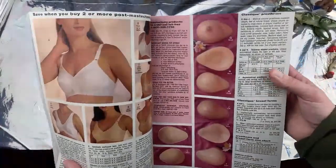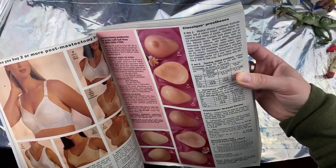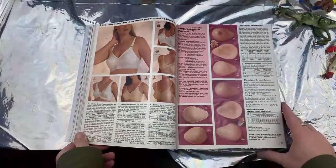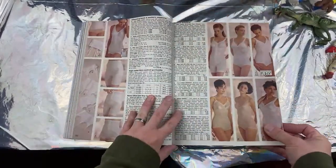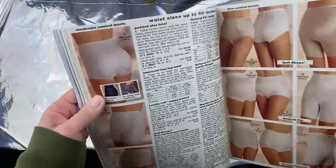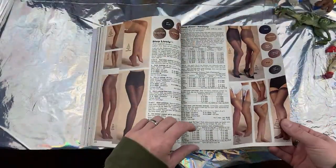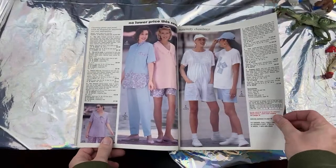What is this? Classique prosthesis. Medical silicone prosthesis, duplicate weight and feel of natural breast. Unique shapes designed to meet needs of simple modified. Okay. Oh, okay. Looks like some chicken breast I just bought at the market today. All right. Here we go. Yeah, look out, Nicki Minaj. Pantyhose. All right. Okay. Oh, God.